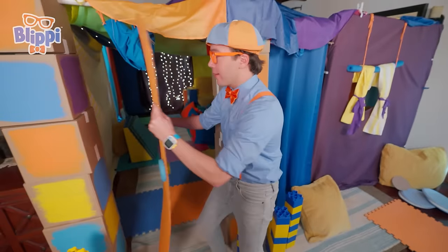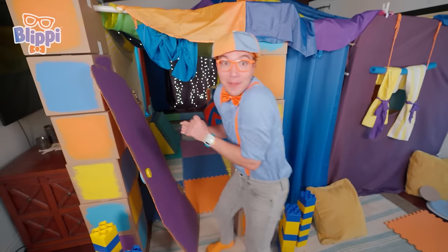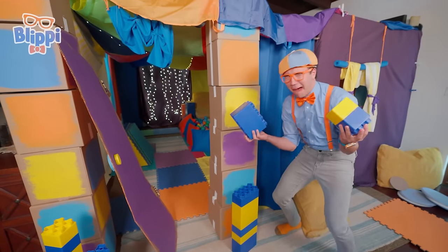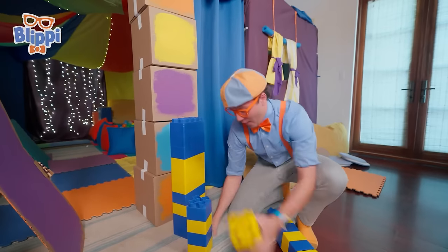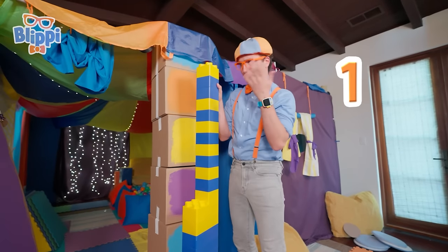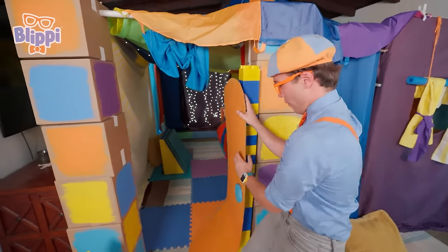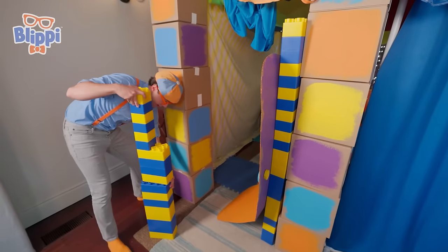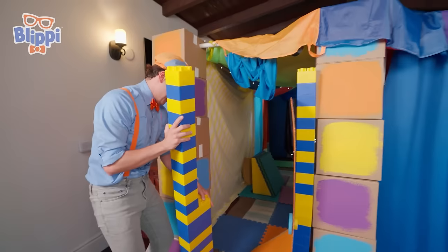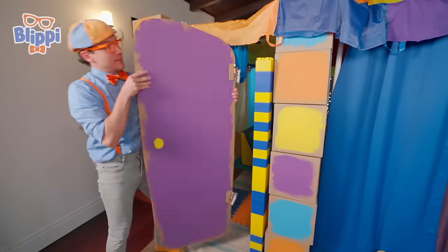I was working on the door right here, but there's nothing to attach the door to. Whoa! So, we can build a very fun door frame by stacking up these blocks. Woohoo! One door frame post. Now, we just need the other side. And we have finished the other side. We'll just put it right there. And attach the door. You see?